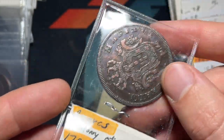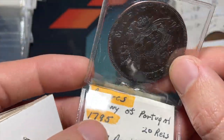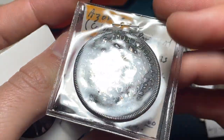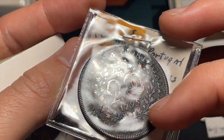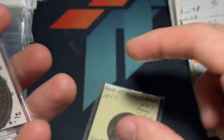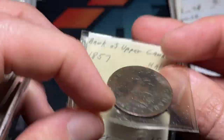1795 20 reis. I think that these are all just overstruck on other items and not double struck. Okay, no, they're saying that the obverse is double struck, so maybe I was wrong. But I can't tell if it's a double strike rotation or what's going on. I'll probably hold on to those and maybe even just solicit your guys' opinion.